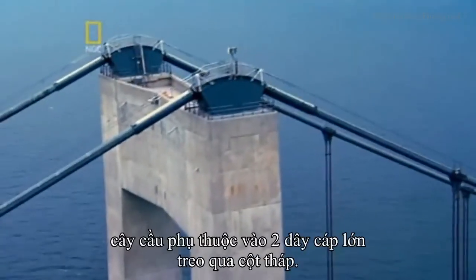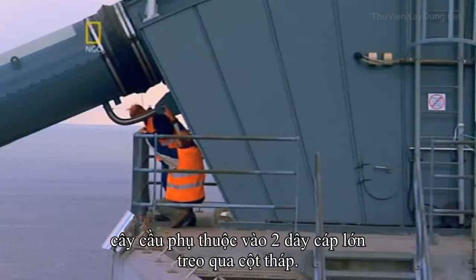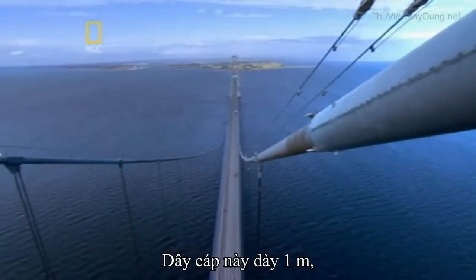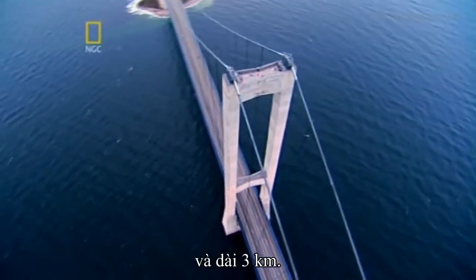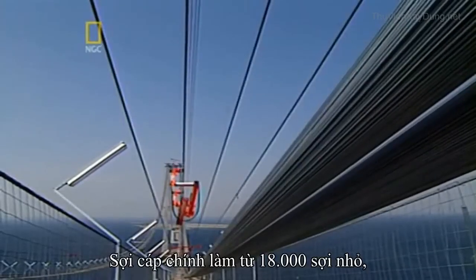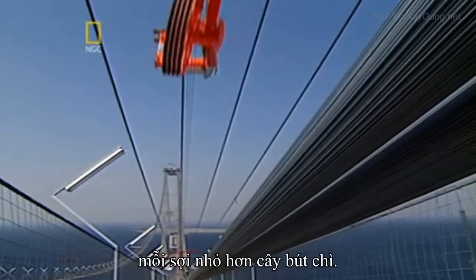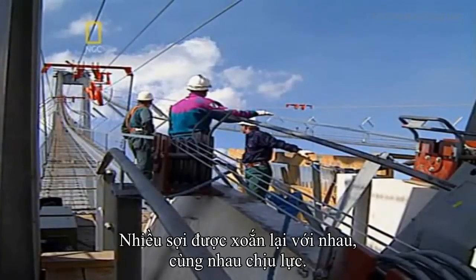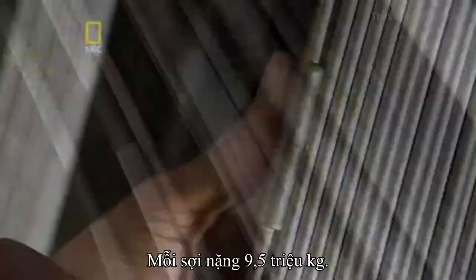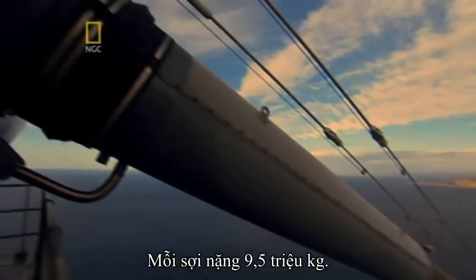Unlike the Öresund, this bridge's structure depends on 2 main cables draped over the towers. These monster cables are almost a meter thick and around 3 kilometers long. The main cables are actually made up of over 18,000 wires, each thinner than a pencil. They're not twisted together, instead they're stretched next to each other and bundled. The finished cables weigh over 9.5 million kilograms each.